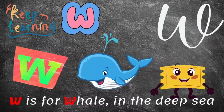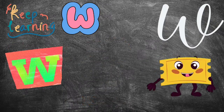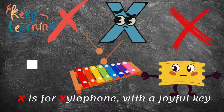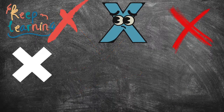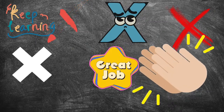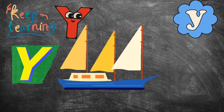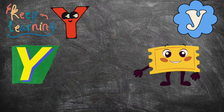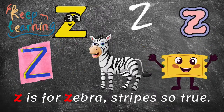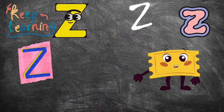Great job! W is for whale, in the deep sea. Watch. Can you say the letter and examples? Great job! X is for xylophone, with a joyful key. X-ray. Can you say the letter and examples? Great job! Y is for yellow, a bright, happy hue. Yacht. Can you say the letter and examples? Great job! Z is for zebra, stripes so true. Zoo. Can you say the letter and examples?